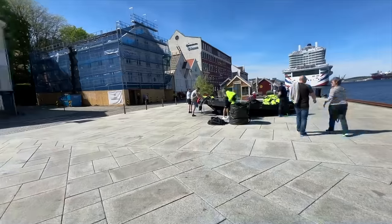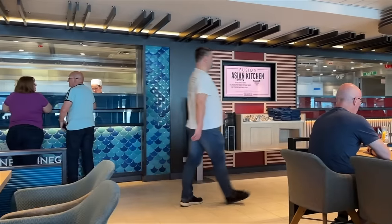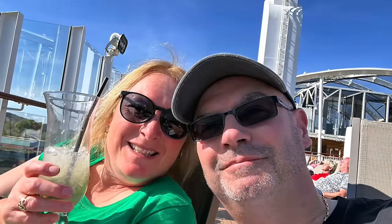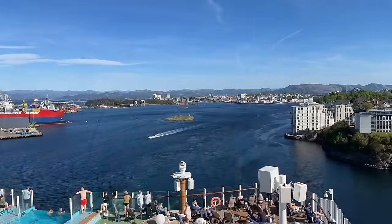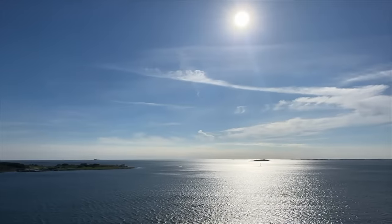This had been a wonderful day ashore in Stavanger, and it was coming to an end, and at 4:30 in the afternoon we were back on board, where we took ourselves to the Quays for a burger and a fried chicken meal. Then we sat in the sunshine on deck 18 as we sailed away. This was chilled as we sailed past Norway's many islands and inlets to the fjords.